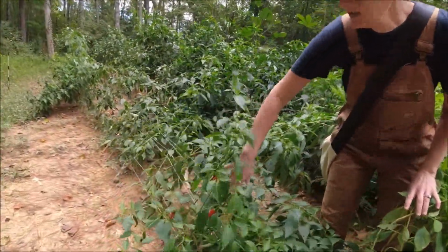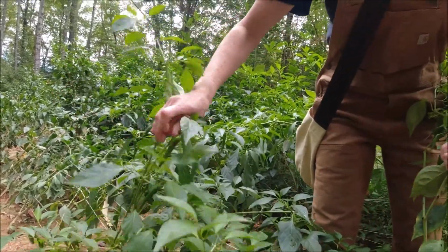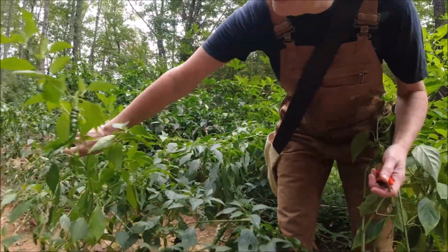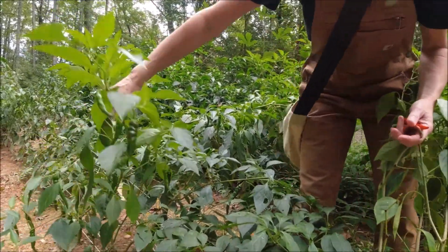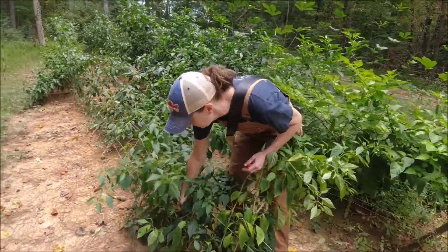Same thing with our cayennes. They've still got quite a few on them. We may dehydrate some of these green just for a different flavor.